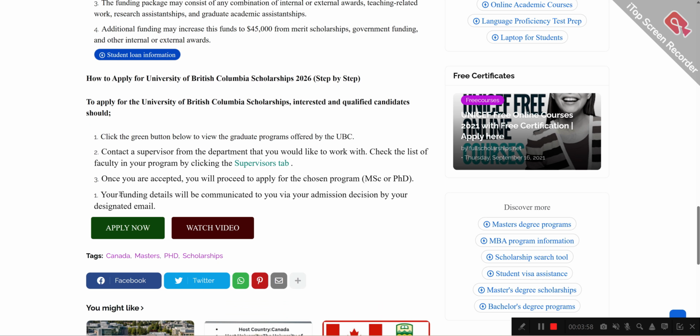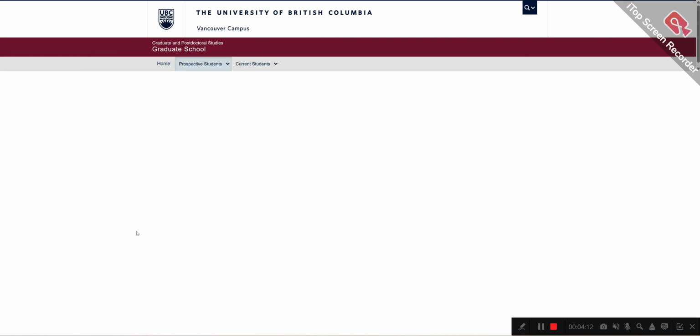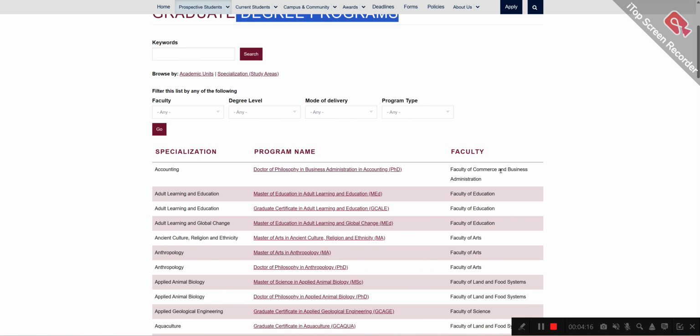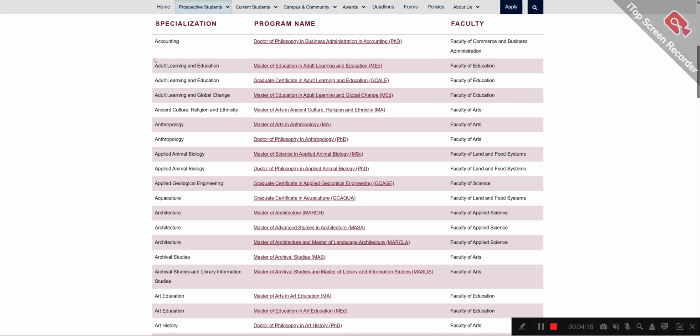Once you apply for admission, upon acceptance they will send you the funding decision as well, so you'll be getting a scholarship notification with the offer letter. Now we'll start the application. Simple, this apply now here. Once you click on that apply now button, you can see graduate degree programs are listed here. Different programs are there, so choose which you wish to apply for.